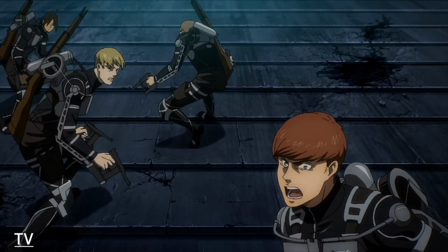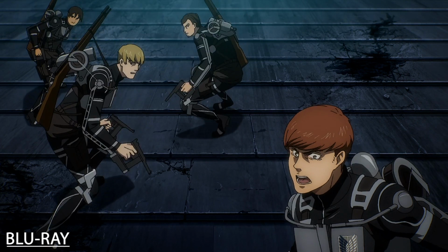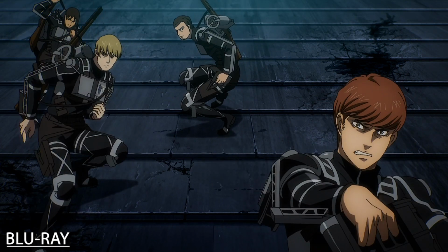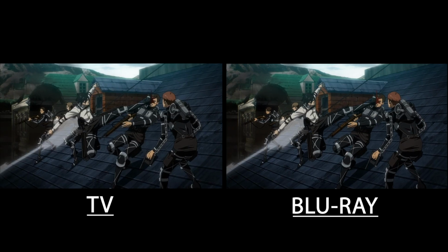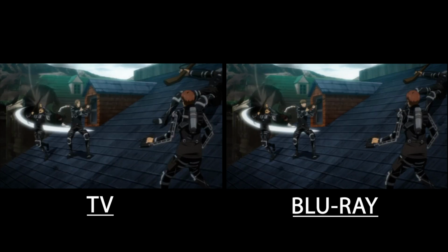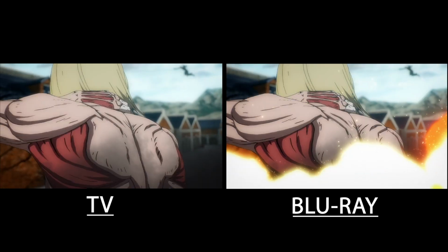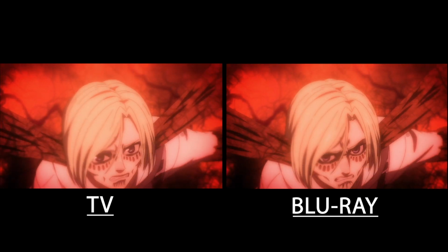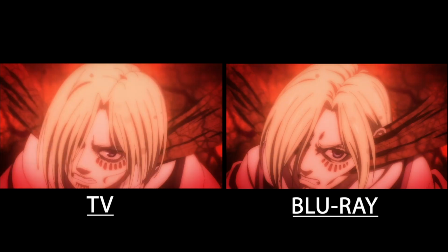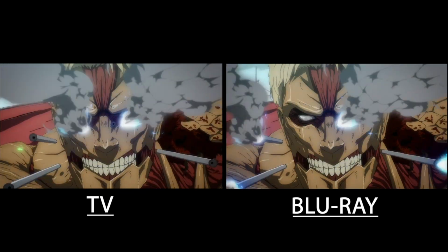They repositioned Flock and redesigned some of the background characters. The only major changes here is that one of the background characters' faces are slightly redesigned, and all the blood that splatters in this scene are slightly brighter. An explosion has been animated in front of the female Titan, and her face has been completely redesigned, more detail and better shadows to her face. They got rid of the smoke covering Reiner's left eye in the Blu-ray.